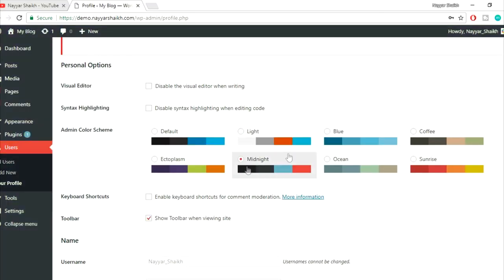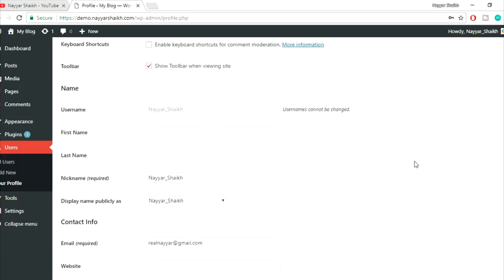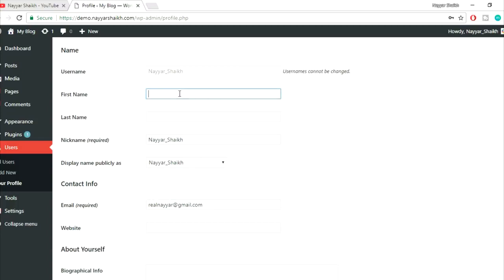Okay, so let's select midnight. Now this was not important, I was just showing you. Now the most important thing over here is this nickname, but you can put in your first name and last name over here. Let me put my first name, Nair Sheikh. Okay, now this is the nickname. Now instead of this we have to type something else. For example, you can type in John Doe or any other name, or you can type in some different name. Obviously you will type in your username or the nickname over here.